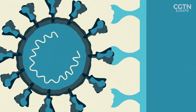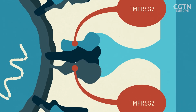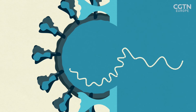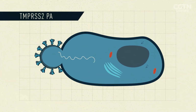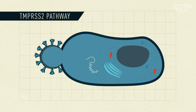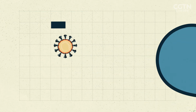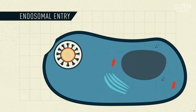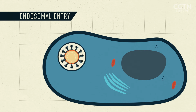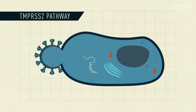After the spike binds to ACE2, an enzyme called TMPRSS2 cuts the spike at the S2 subunit, facilitating rapid entry of the RNA genome into the human cell. This TMPRSS2 pathway is believed to be much faster than other viral entry pathways. For example, the original SARS-causing SARS-CoV virus from 2003 uses a pathway called endosomal entry, which is thought to be much slower and therefore less transmissible. Targeting the entry pathway is another area for drug treatments.